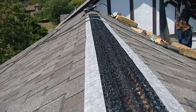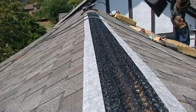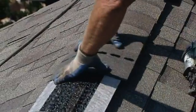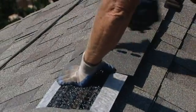This roof has a ridge vent that runs the length of the roof. It includes a plastic woven continuous member that the ridge shingles are fastened to. This allows for attic ventilation.